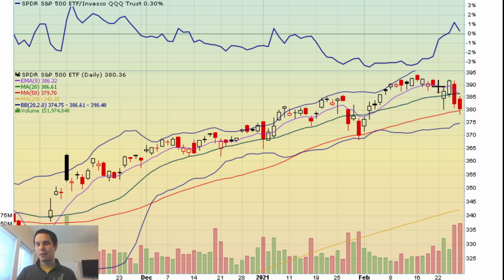Things were getting going again, but I wasn't quite sure of that. So all the positions I put on after Tuesday were very, very small, and I got stopped out very small. So I was not as confident in this kind of bounce back, and good thing, because we saw Thursday and Friday heavy selling volume. Now S&P 500 is sitting right on the 50-day moving average.